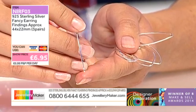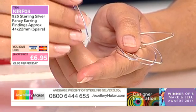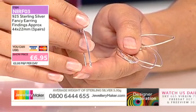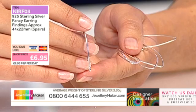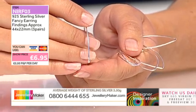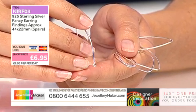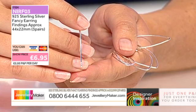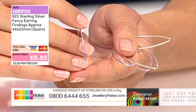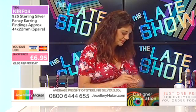If you've got an order already, folks, this is definitely an add to your order price, isn't it? If you're thinking already, oh yes, this will satisfy my customer, I've got somebody waiting for a drop pair of earrings, maybe I'll offer them something a little bit different with these fancy earrings. Perfect. Absolutely perfect, these findings. £6.95, 0800 644 655. Okay, right, let's move on.